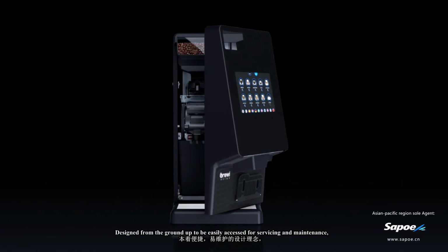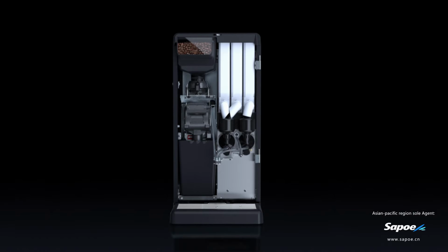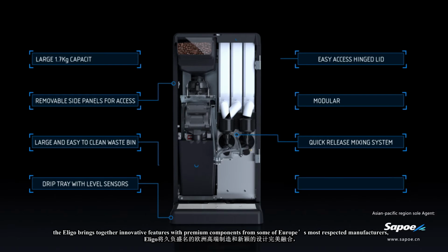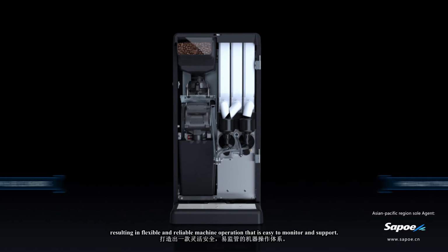Designed from the ground up to be easily accessed for servicing and maintenance, the Eligo brings together innovative features with premium components from some of Europe's most respected manufacturers, resulting in flexible and reliable machine operation that is easy to monitor and support.